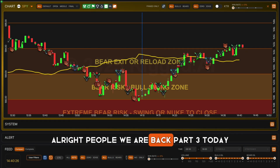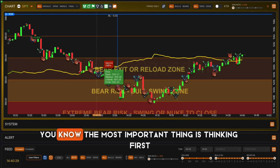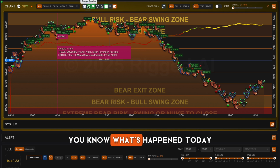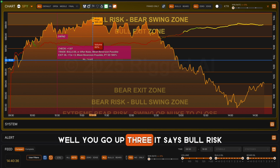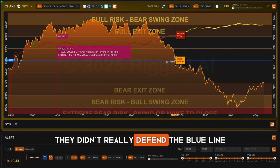All right, people, we are back. Part 3 today. Looking at SPY. You know, the most important thing is thinking first. What's happened today? Well, you go up 3. It says bull risk, bear swing zone, and you get an absolute nuke. They didn't really defend the blue line.